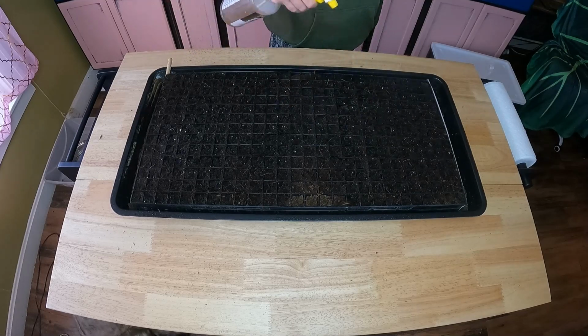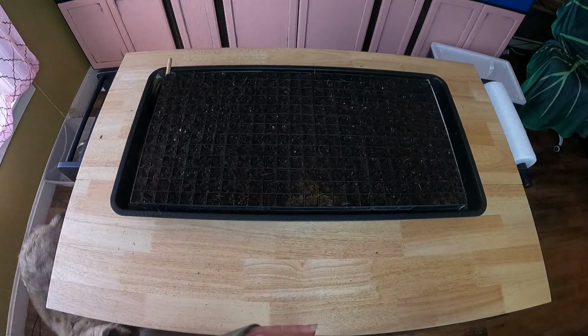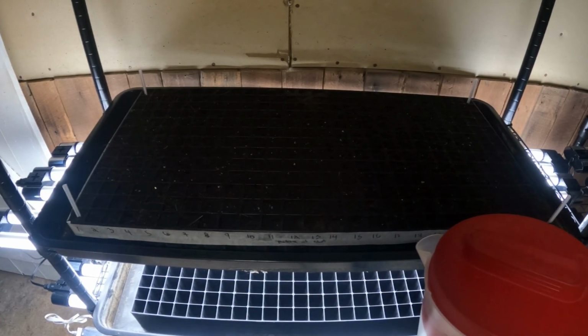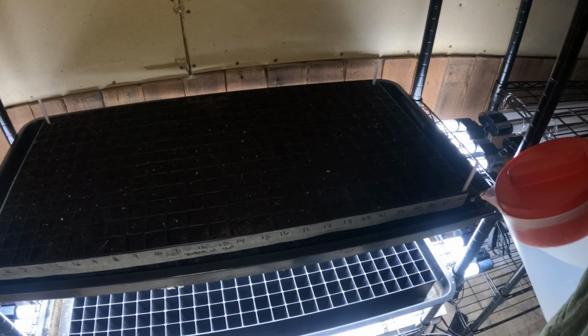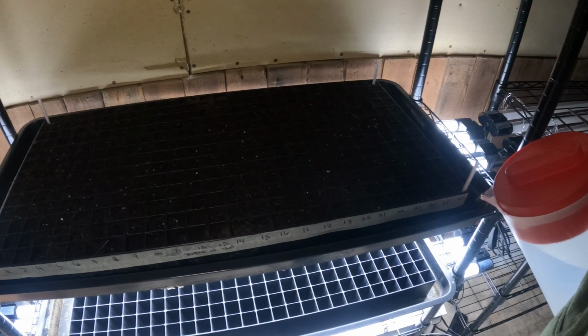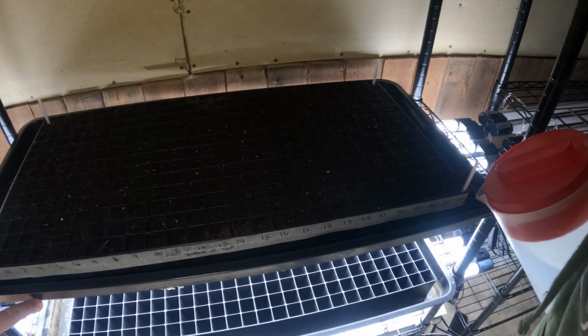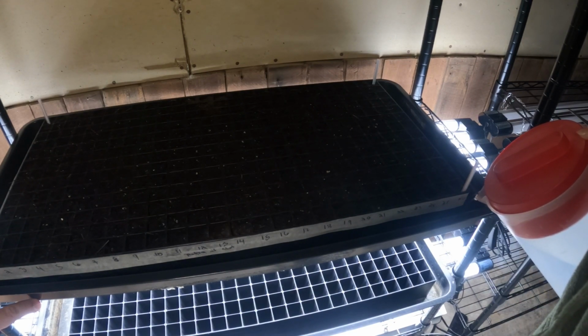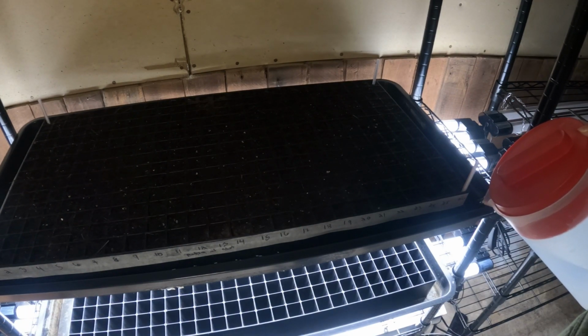Last but not least, we are going to spray down the tray with a mix of water and Neptune's Harvest and then magically transport to the basement where we are going to bottom water the tray so that we do not disturb our seeds. Yes, I have another tray down there because I was getting blinded by all the light. The reason we bottom water is, again, you do not want to disturb the little tiny seeds that you just put on there.